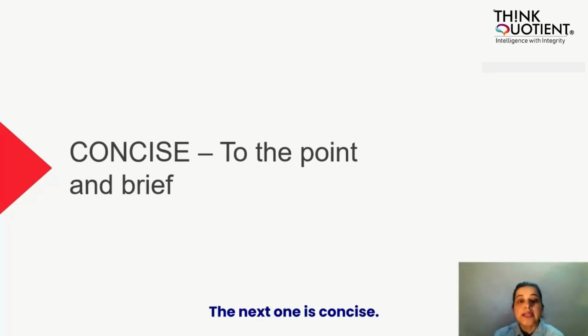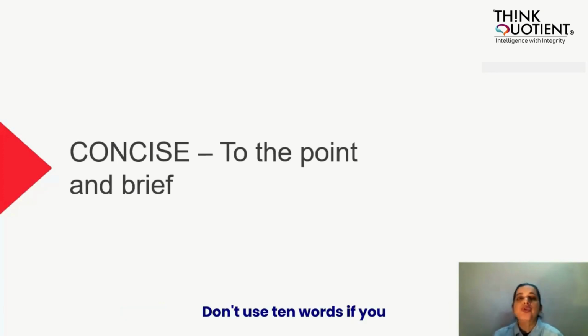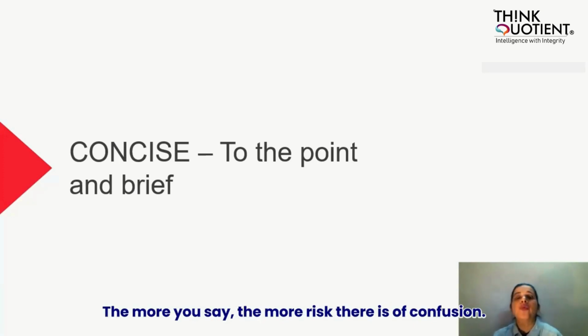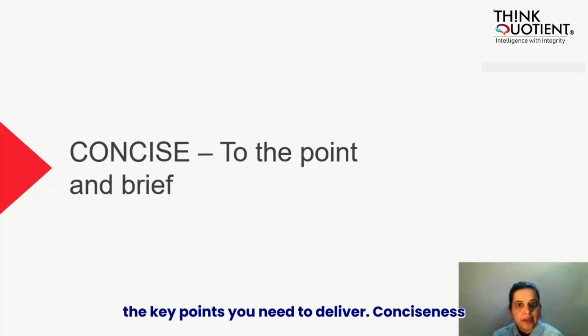The next one is concise. Concise messages need to be short and simple. Don't use 10 words if you can convey your message in 5. The more you say, the more risk there is of confusion. Avoid that risk by focusing solely on the key points you need to deliver.